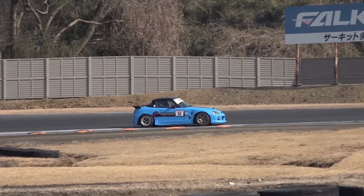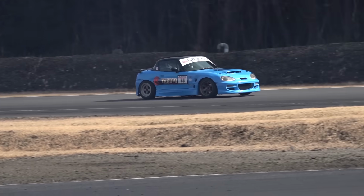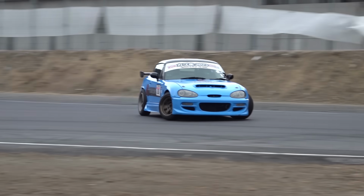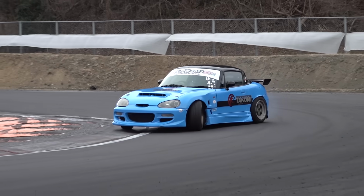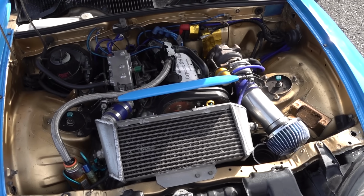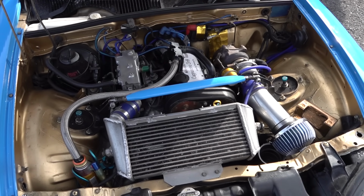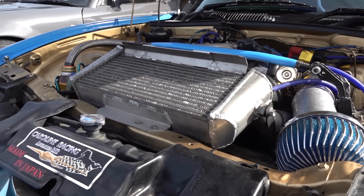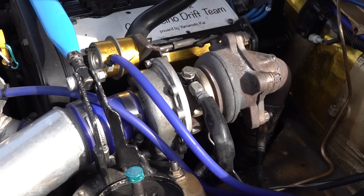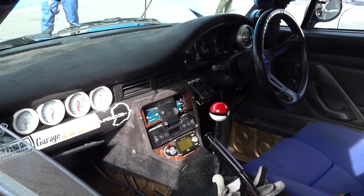Things about having a small light car is you can avoid accidents easily because they stop fast. The engine in these is Suzuki's F6A, a twin-cam 12-valve 657cc engine. This one's been upgraded with a big intercooler and a turbo from a Subaru, making about double the standard 64 horsepower. All the other mods are pretty similar to an average drift car.